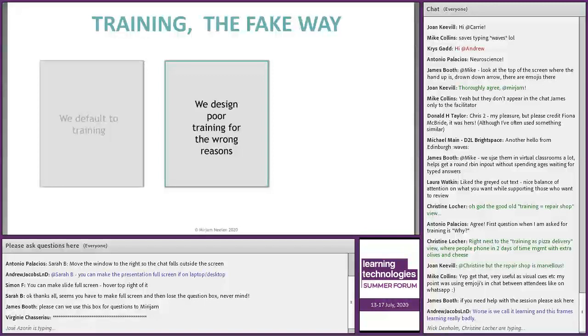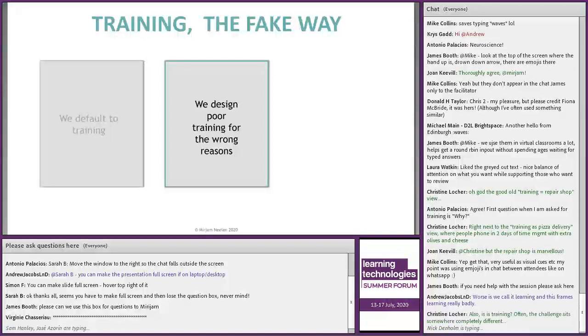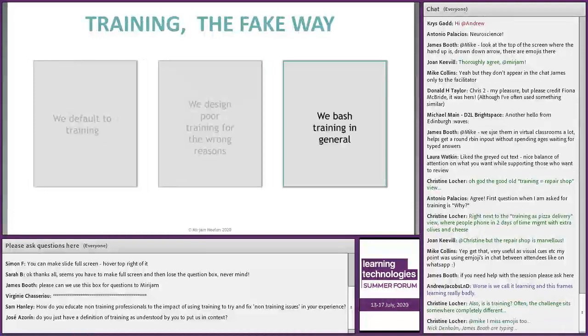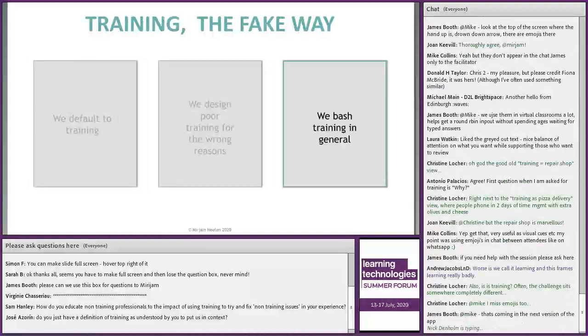Or we have very generic stuff around storytelling or mindfulness, without having a clear goal in mind. So again, not saying it's useless, it's just not training. Last example of our state of fake is that we bash training in general.